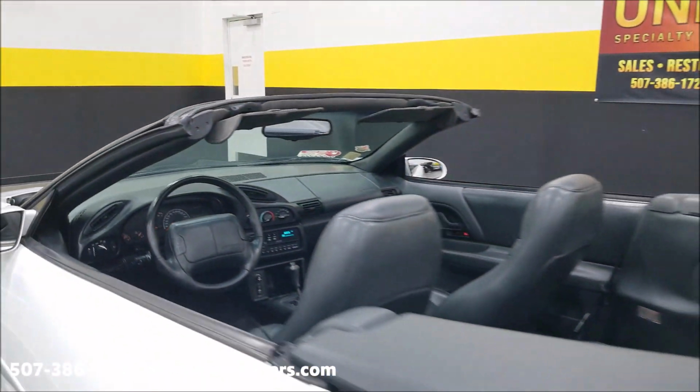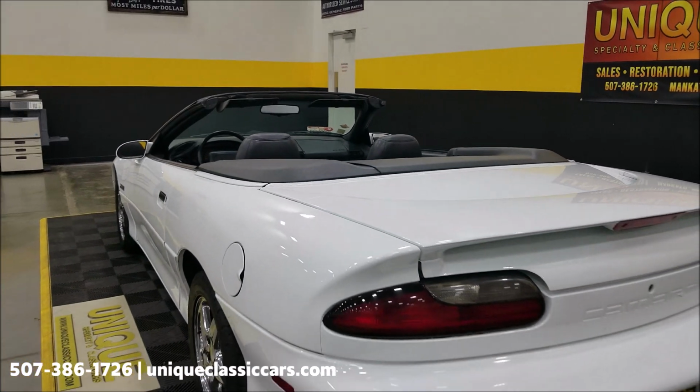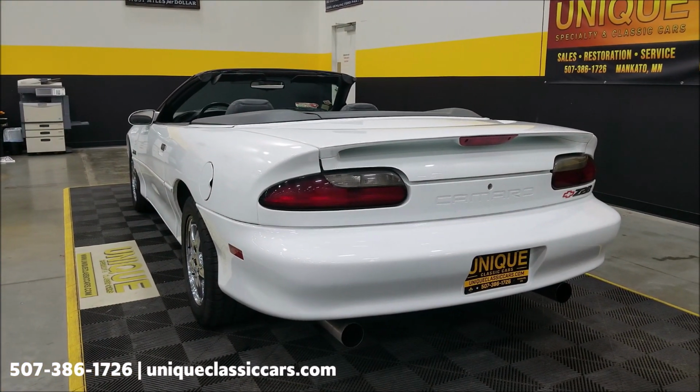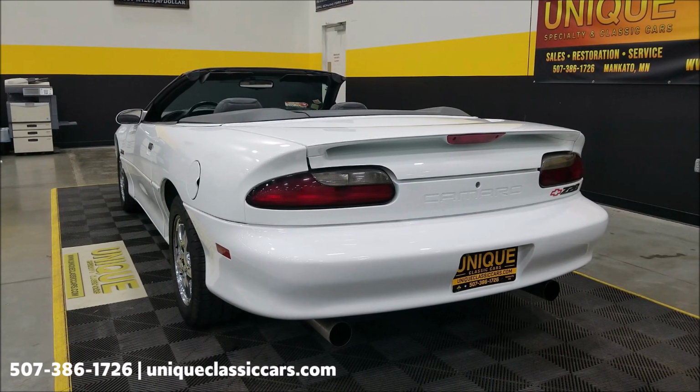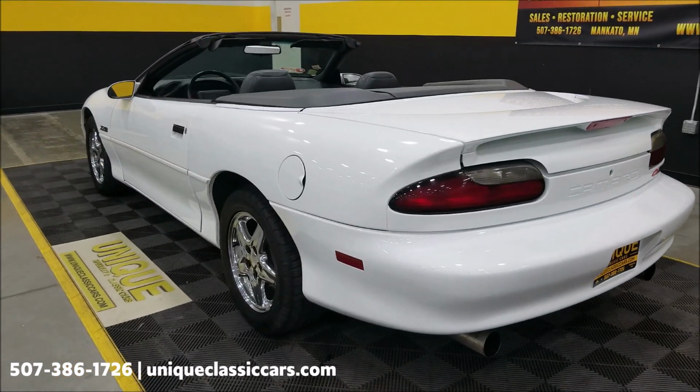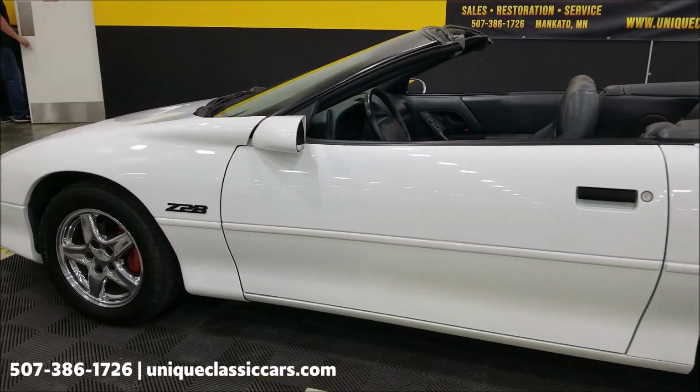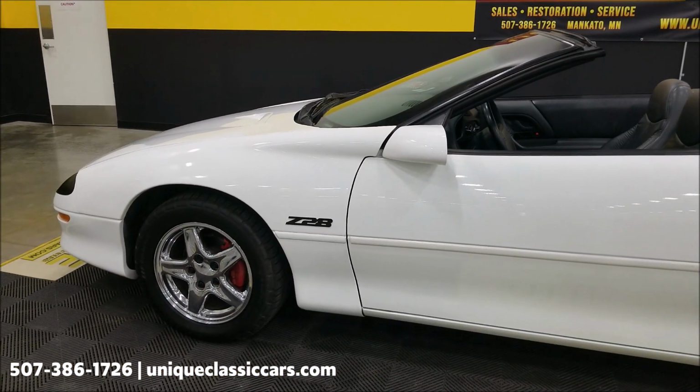Slip around to the back of this, you can hear that MagnaFlow exhaust. Like I said, nothing over the top, just a nice little deep rumble. Alright, let's slip up to the front of this, and I'm going to pause the video a second. Let's pop the hood, check out that engine bay.